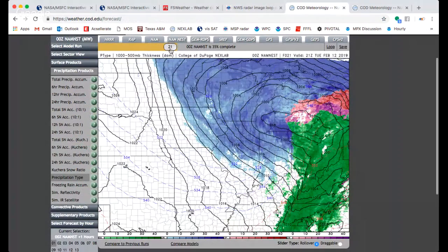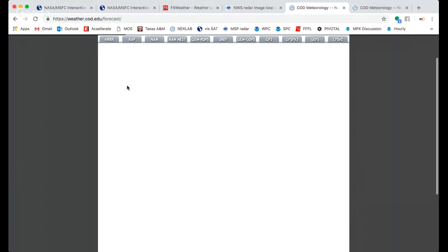So even this is at 4 p.m. tomorrow afternoon. The NamNest computer model guidance is still showing snow, and this would be accumulating snow hanging over the Twin Cities metro, certainly over Eau Claire and Red Wing and southeastern Minnesota, Rochester. All these areas that should be experiencing accumulating snow into tomorrow afternoon, and that could add up.